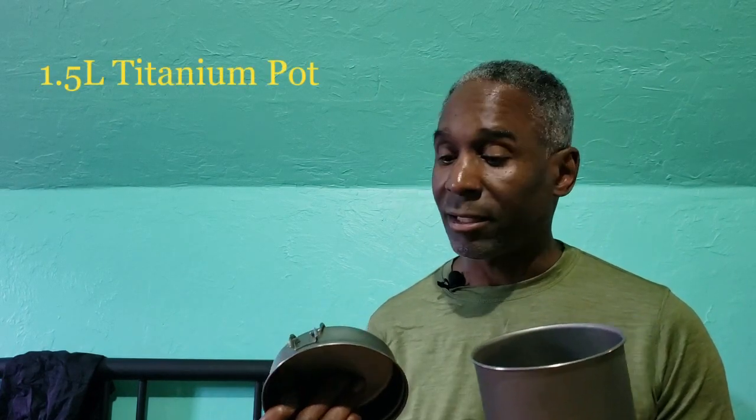I have carried it in the past. It's a titanium pot. At first I thought it was a little bit too big, but I tell you, if you're going to be preparing a meal, you need something with a little bit of size to it. Because the first meal that we prepared, which was a pasta and rice meal, actually overflowed because that pot was just too small. This pot here, 1.5 liter pot, is actually perfect.